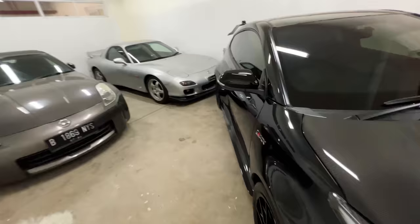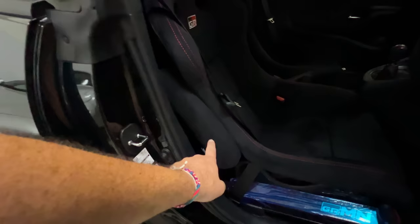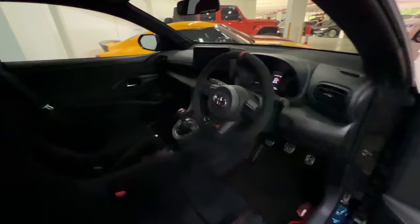So we found the keys to the GRMN. Let's take a look inside. It actually comes with these insane bucket seats that even have side airbags. So, Recaros with the GR emblem, and a very interesting looking section here in the center.